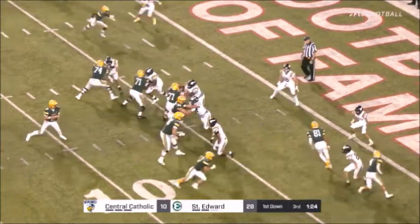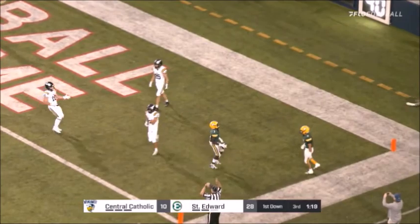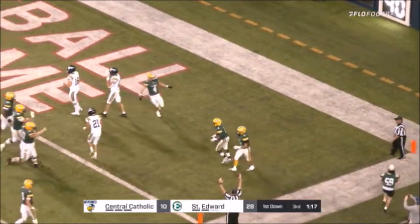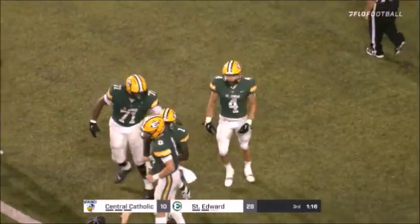Man coverage looking for number 1. Bullock throwing. There's number 1. Touchdown. Touchdown, 4 yards for St. Edward.